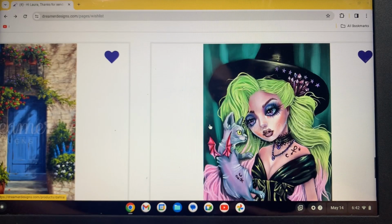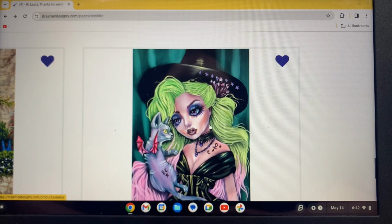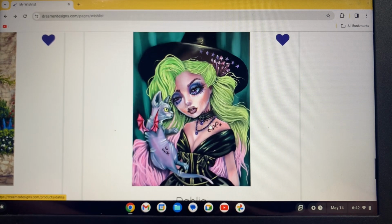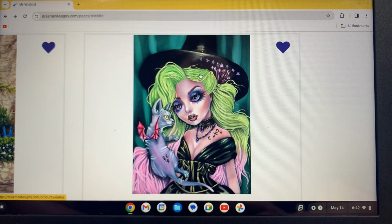And then finally, we have one last Curtis Reichovich. This is Dahlia. Okay, so I love her. I think that she is fabulous. I love that she has a crystal in her hair. I love her hair. I love her dress. I think that she's really beautiful.